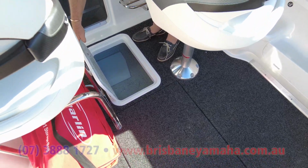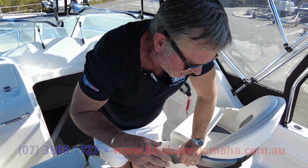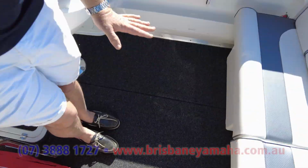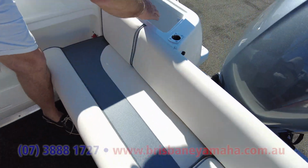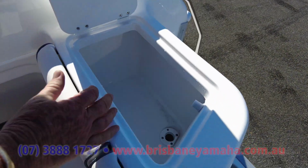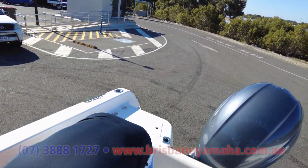Could put a lot of stuff in there. All plumbed out, solid floors. I love the carpet because it doesn't get hot. Storage bins out the back. Great big live bait tank. You know, that's big enough for any slimy you want to mullet.